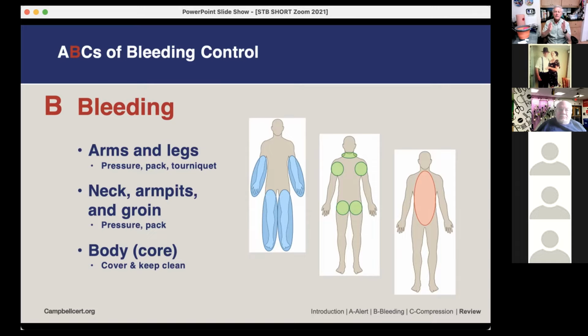If you have an injury in the core, we do nothing but cover it and keep it clean. And the core can be both the front or the back. This is because we've got so many organs in there and there can be so many things going on. The application of pressure and packing internal to our core can cause more problems than we're taking care of.